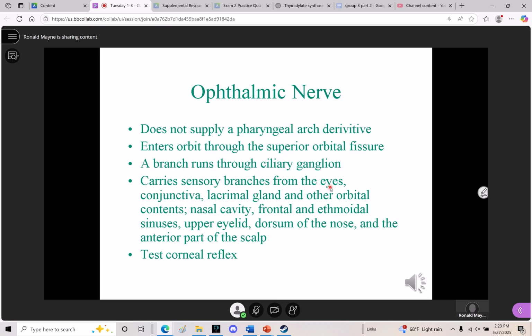The eyes, conjunctiva, lacrimal gland. Again, it does not cause that gland to secrete. It goes there though. Other orbital contents, basically anything in the orbit. Nasal cavity, frontal and ethmoidal sinuses, upper eyelid, dorsum of the nose, I think that's the top part of the nose, not the sides, it's the top. Anterior part of the scalp.